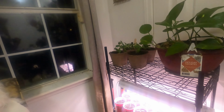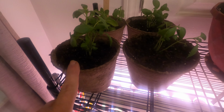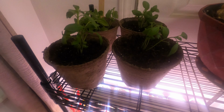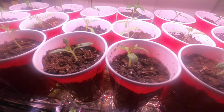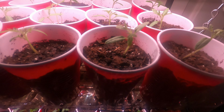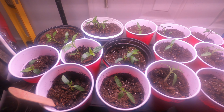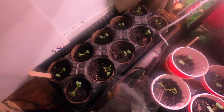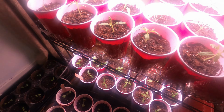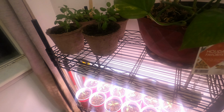Now let's get over here. Y'all. Oh Lord. All right, this up here is lemon basil. I just got through transplanting all that. We have got more tomatoes, Arkansas travelers, and we also got bell peppers down here mixed in. And down here is cabbage, more cabbage. But that's a little update on what's in the house.